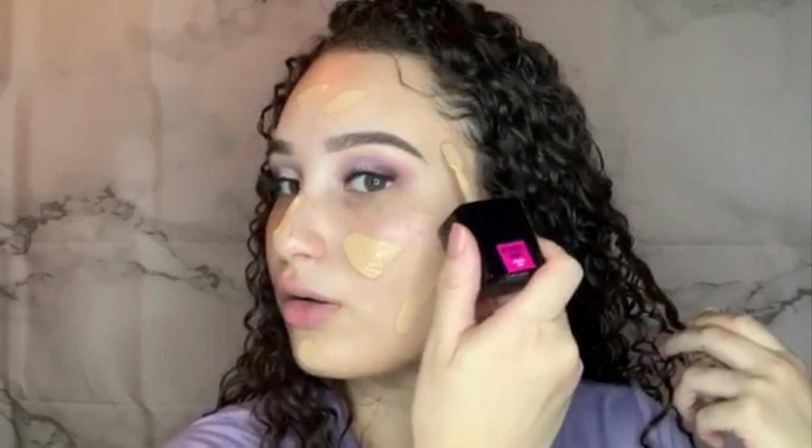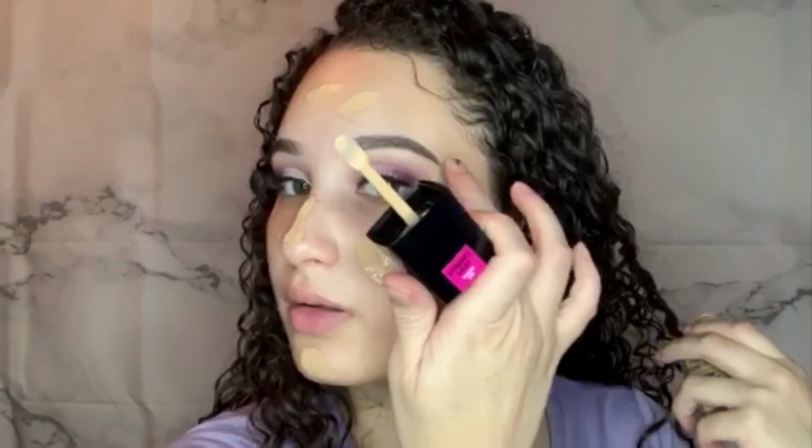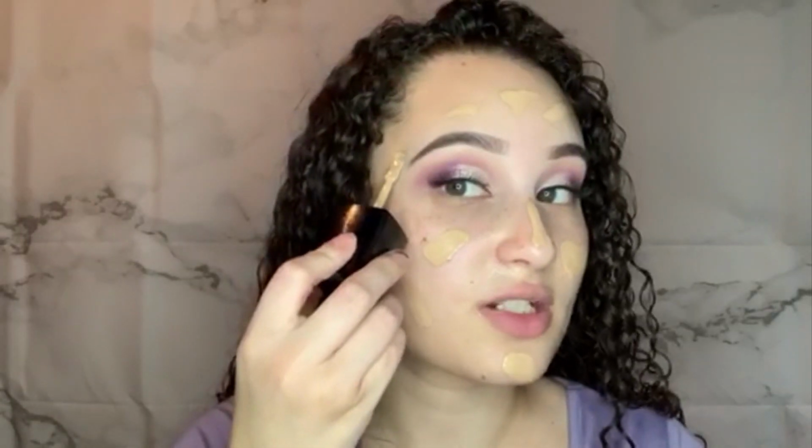I just put it all everywhere. Oh, I got it on my brow. I'm gonna put this side too. I don't want to take any chances because since this foundation is darker than my skin tone, I don't want any of my actual skin peeking through.